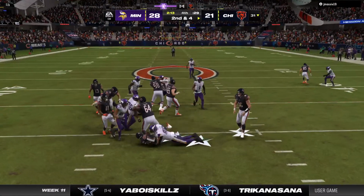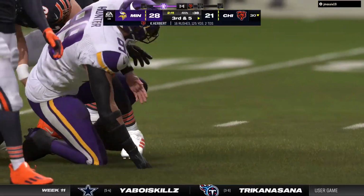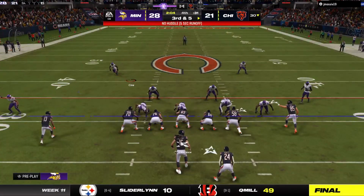Herbert now on the option. And maybe a measure of revenge there. He's had his way in this one, but this time they get him behind the line.